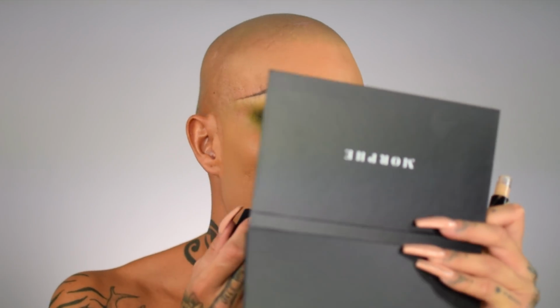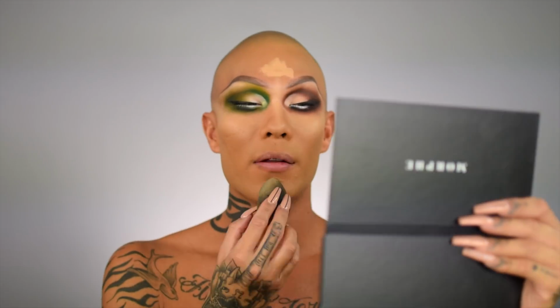Okay, so now we're gonna go ahead and try over the concealer. So this is the Morphe concealer. Maybe I don't need to set it because as I'm going, I'm getting tired and I'm trying to blend. I think it's just kind of setting itself, to be quite honest. I'll do a light set.